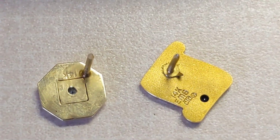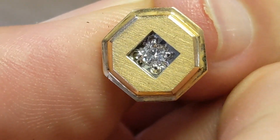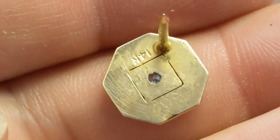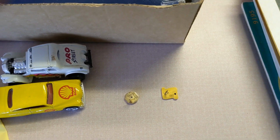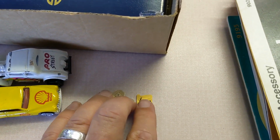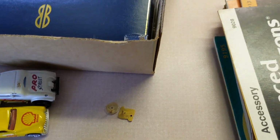So as you can see, both are marked 14 karat. This is actually a cufflink. And I'm guessing those are probably diamond chips inside, 14 karat. And then this one right here, 14 karat golden rule pin. The weight on those is 4.4 grams. And that's about $160 in scrap. So a little less than $100 profit on those.